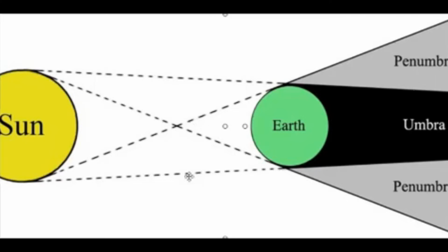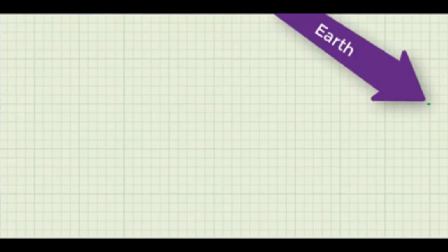Let's show this to scale as best as I can show it, and we'll see where the problem lies. With all due respect, Rich, I think the problem lies in you not being able to visualize light traveling through 3D space. Now, this is graph paper, so this will be as close to the scale as I can get. The Earth is actually going to be smaller than this green dot right over here. Let me zoom in on this a little bit for you guys. Each one of these squares represents 1 million miles.